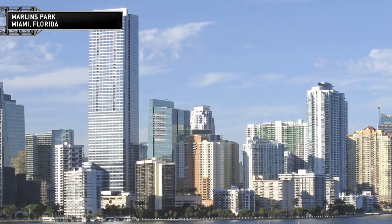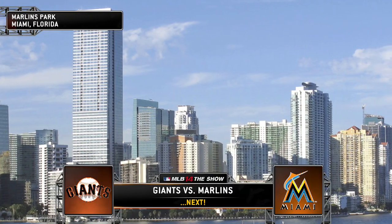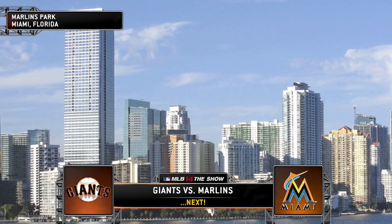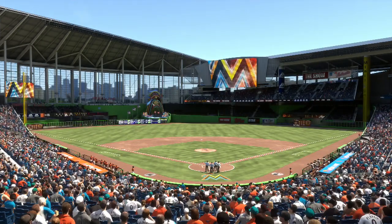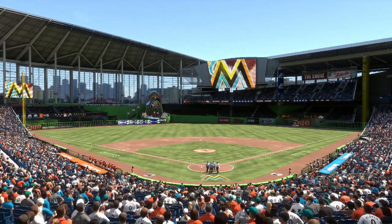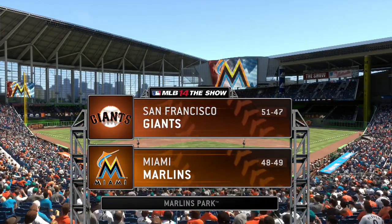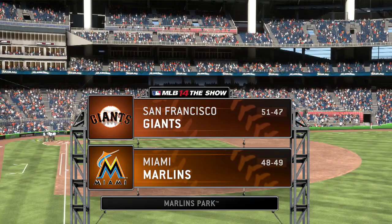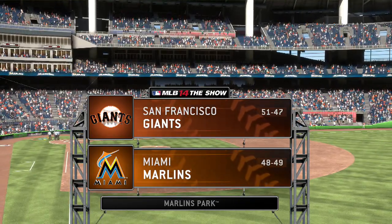Look there at the high-rise towers of Miami. It's baseball, it's the show, and it comes your way next. First opened back in 2012, a look inside the mammoth Marlins Park in Miami. Today it's the rubber match of this three-game series between the San Francisco Giants and the Miami Marlins.